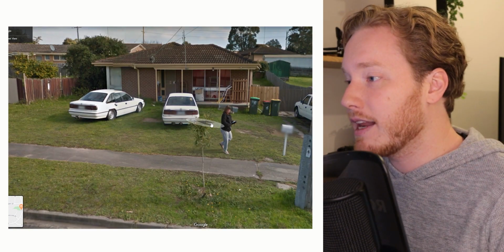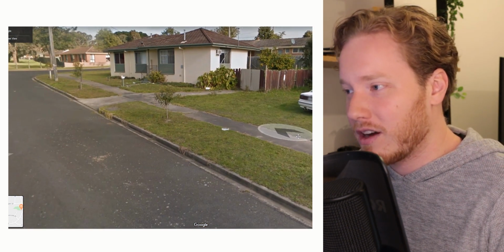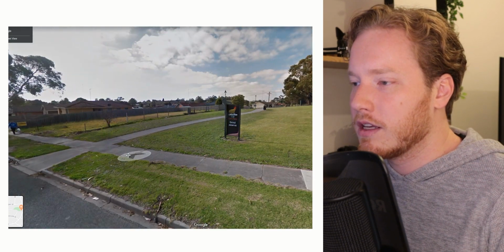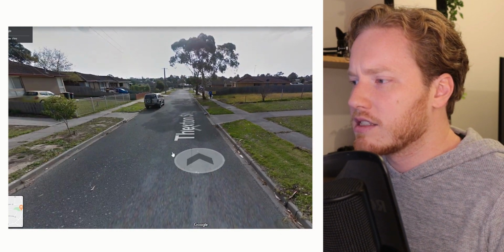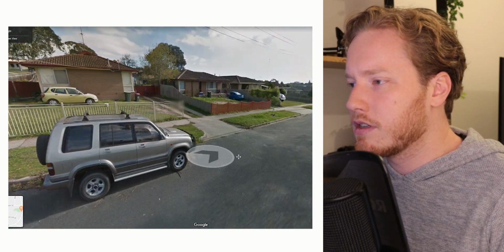As you can see here, we've got a lady. She's got 3 cars parked on the front lawn. That's never a good sign. She's got a whole heap of junk on the front veranda. Let's take another look down the other end of the street. So this seems to be a clear through way, so it'd be an easement or something that the council owns.